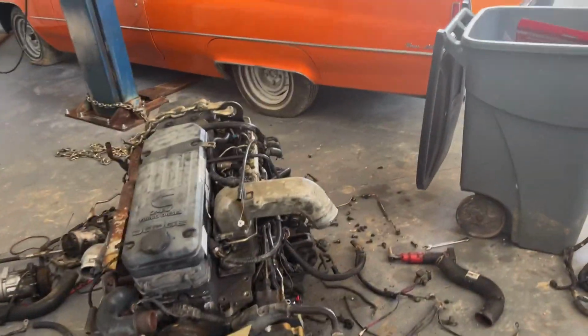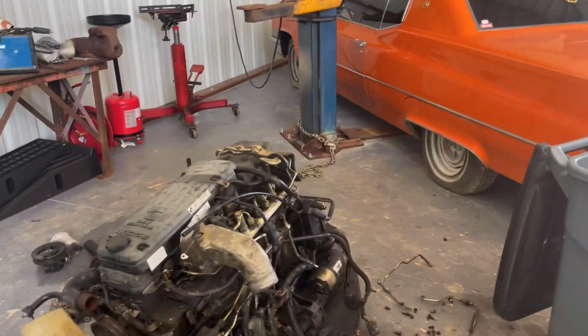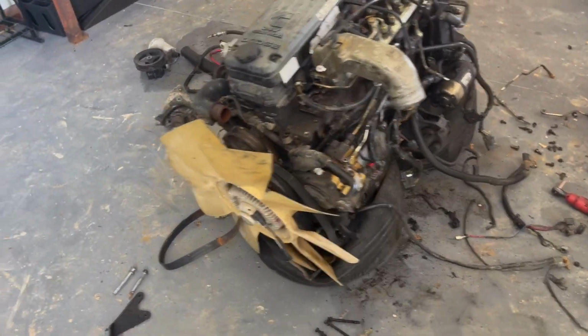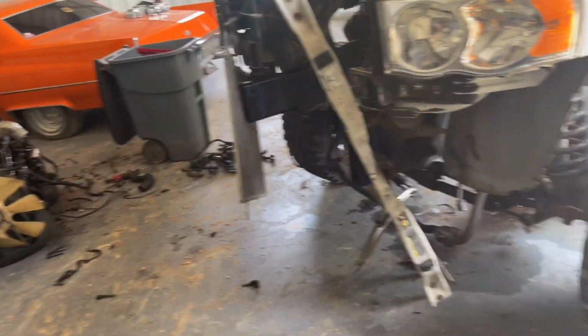If you mix match them, you might get lucky. More than likely you won't. So I go as far as swapping over the entire harness and the ECM, just so that's what came from the truck, that's what goes back in, because the long block doesn't matter.